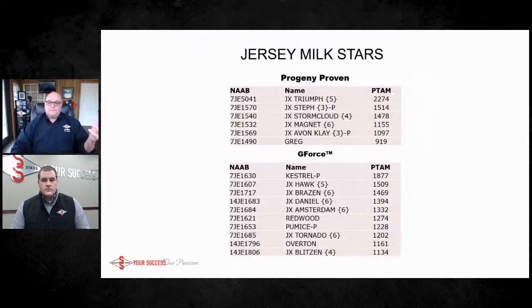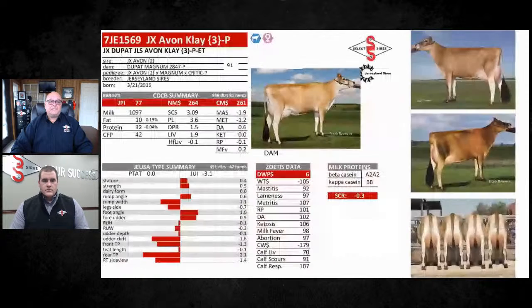Jersey Milk Stars, we talked about Triumph being so high. We've talked about Steph. We talked about Storm Cloud. You've got Clay and Greg. Kestrel P, a polled bull that's our high milk G-Force bull. And you got some made sons there, and Daniel and Amsterdam and Brazen. So a lot of different things through these sire groups that you can see.